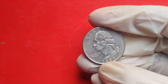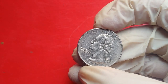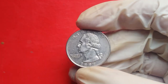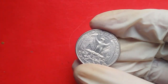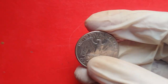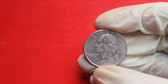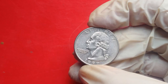So, let's say you found a 1997 D Jefferson Monticello nickel in your change, and it looks like it could be one of these rare error coins. What should you do next? First, don't spend it. This coin is worth a lot more than 5 cents. Second, get it authenticated by a professional. There are reputable coin grading services like PCGS or NGC that can verify whether your coin is the real deal. If it is, you'll want to hold on to it or even consider selling it at a coin auction, where it could fetch a pretty penny.